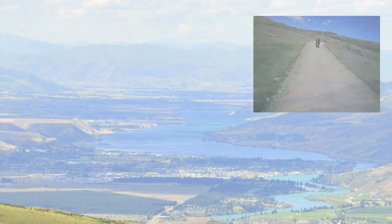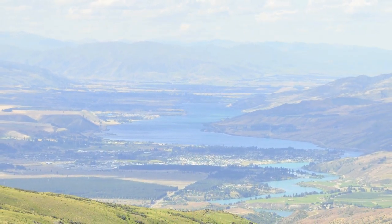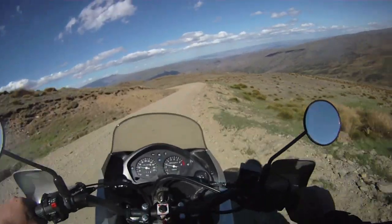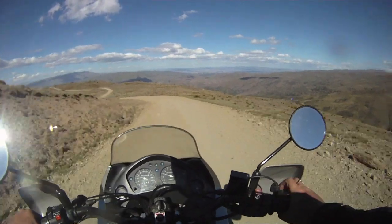The view from atop Ben Nevis was truly spectacular, as was the descent back to base where Dave put on a terrific barbecue and we settled into our last night on tour with a bottle of the local Pinot.